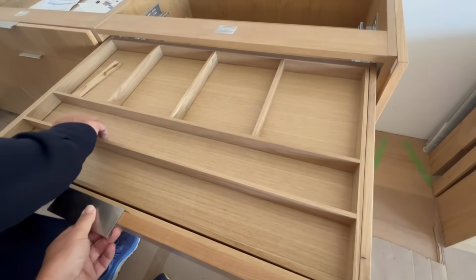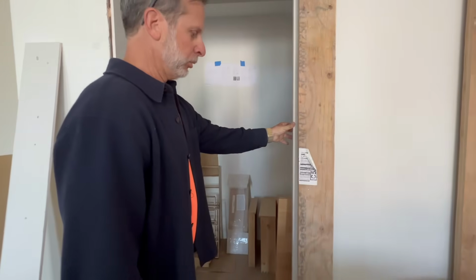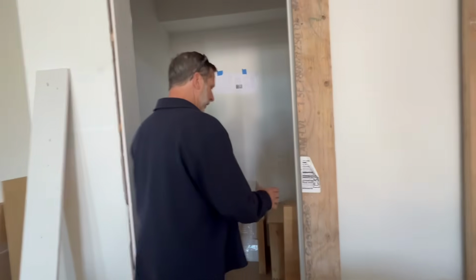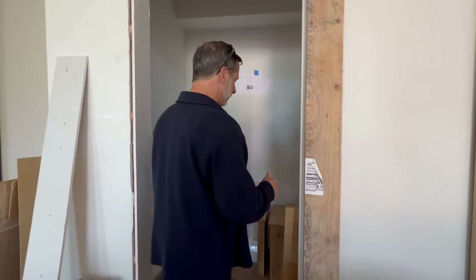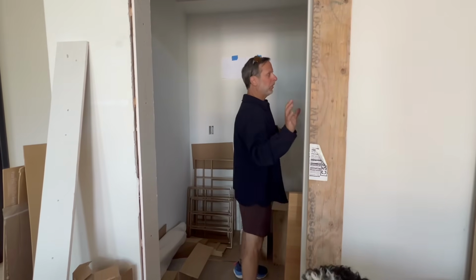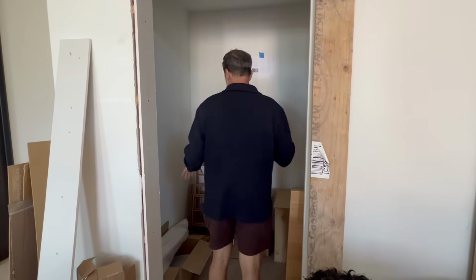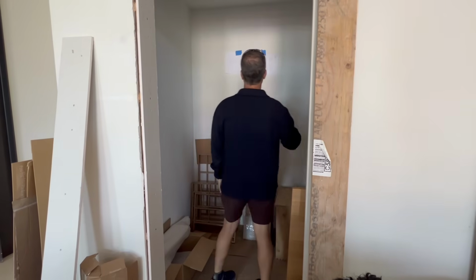This pantry, I changed the design on this. I actually had them add the pocket door. Good idea. Because it was a pocket door, this was going to swing in like this, and they were basically going to just be able to use this space here. So I said, why don't we put a pocket door, and that way we can wrap this around right here. Yeah. And that way we'll have more space. Yeah.